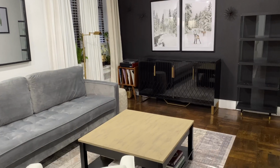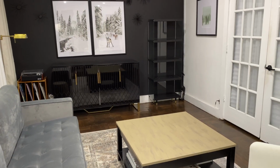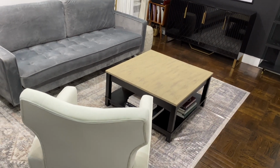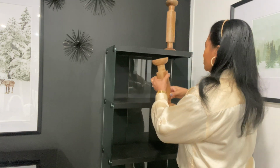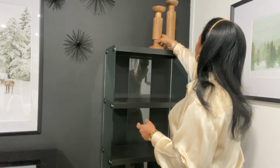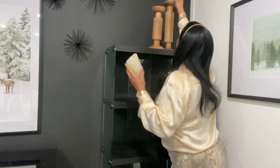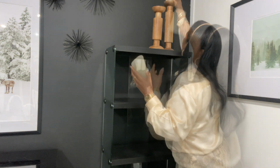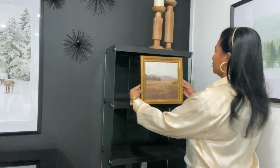Okay friends, starting off with a clean space, remove all the items and return the bookshelf back to its original space. And now we are ready for decorating. As I said, keeping it cozy and warm, bringing in some warmth to the space with these two wooden set candle stands. And I'm going to be placing battery operated candles, and then we're going to move over to the second shelf.